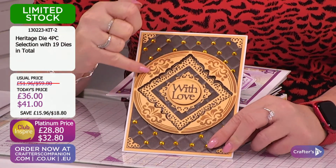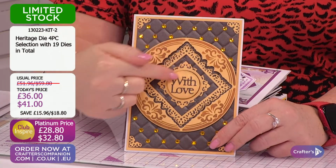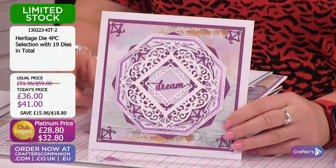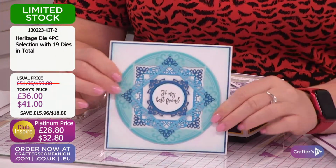So where you can see this darker brown, that's where you stencil through. I'm going to show that in the first demo, and then layering these dies up. You can just do them in whatever configuration you want. I love the fact that you can twist and turn them so they look really different.